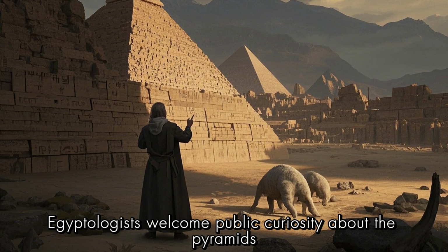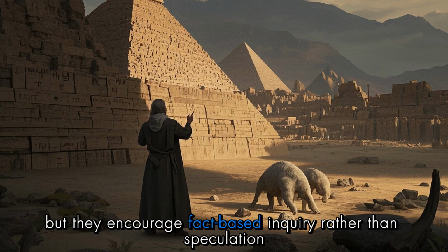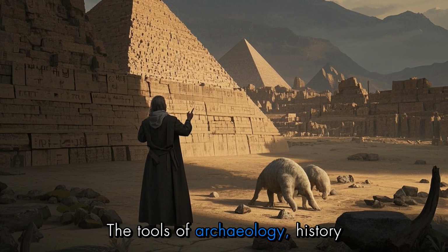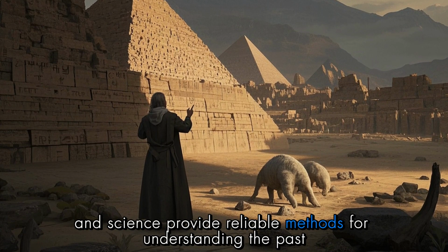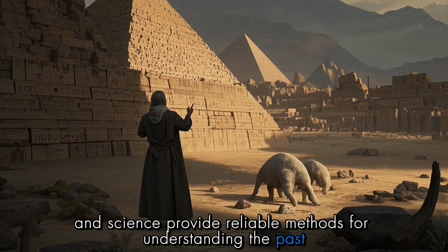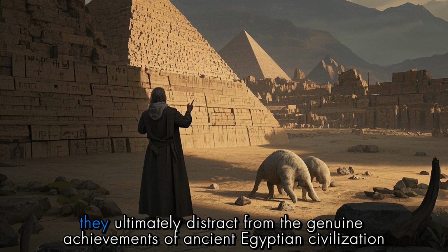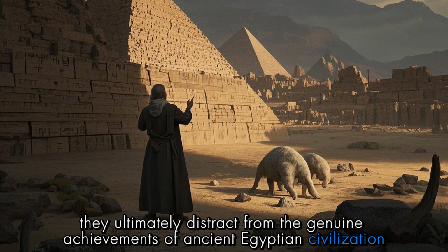Egyptologists welcome public curiosity about the pyramids, but they encourage fact-based inquiry rather than speculation. The tools of archaeology, history, and science provide reliable methods for understanding the past. While alternative theories make for entertaining television and books, they ultimately distract from the genuine achievements of ancient Egyptian civilization.